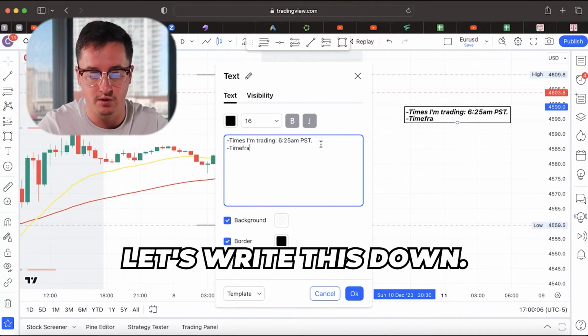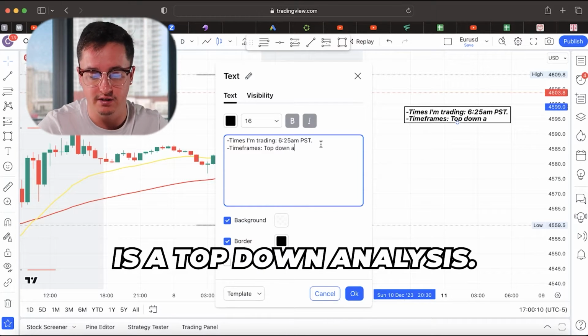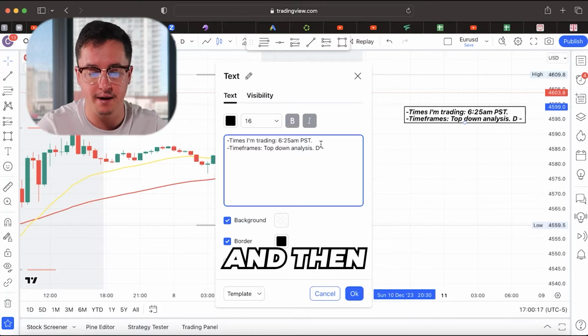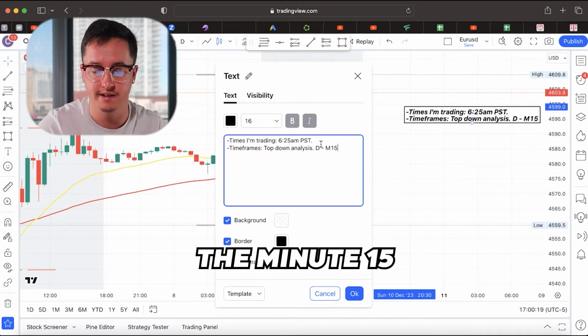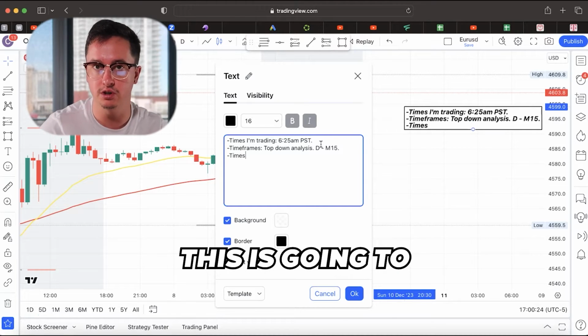Now, time frames, let's write this down. This is important. Usually what I'm doing is a top-down analysis. So what I'm doing is I'm going from the daily time frame and then I'm ending on usually the minute 15 time frame. Okay?